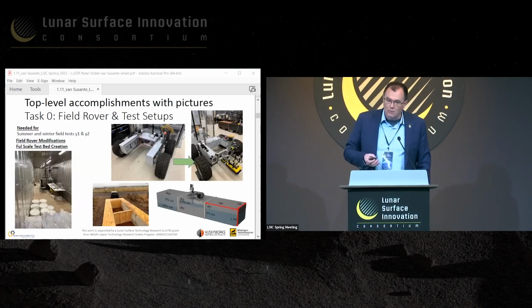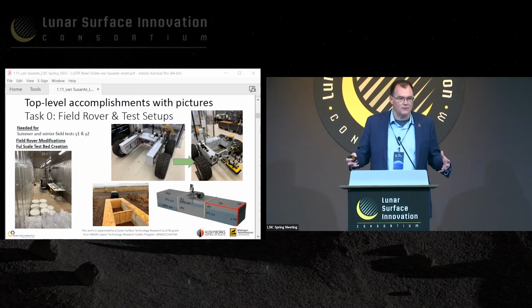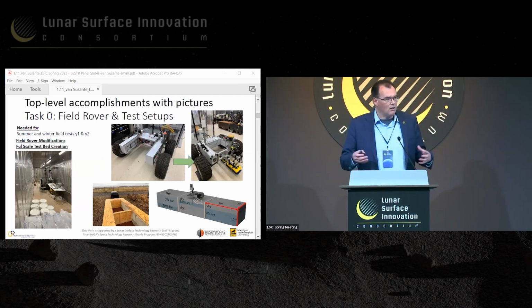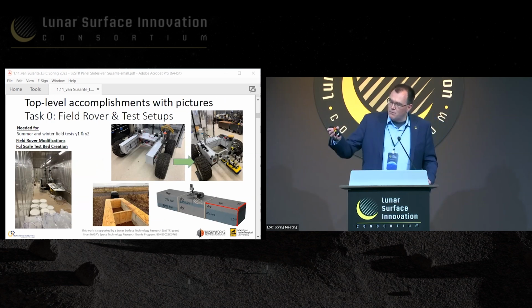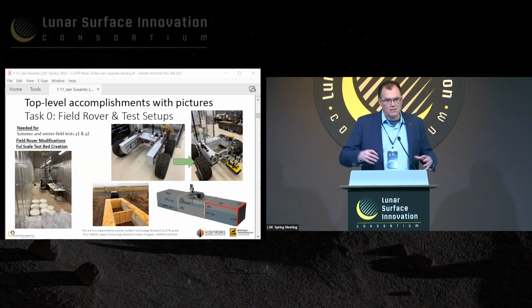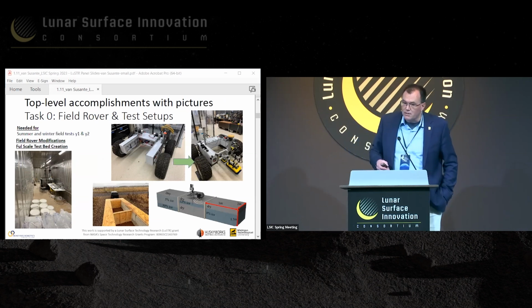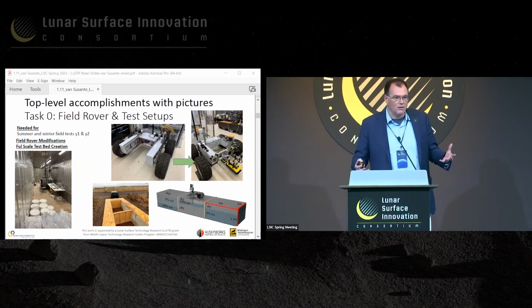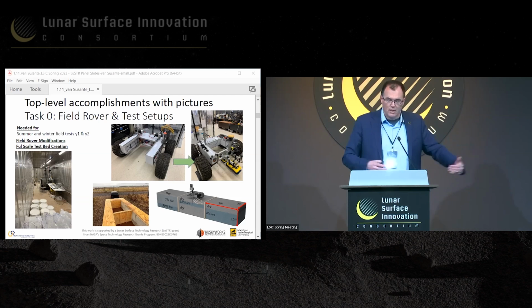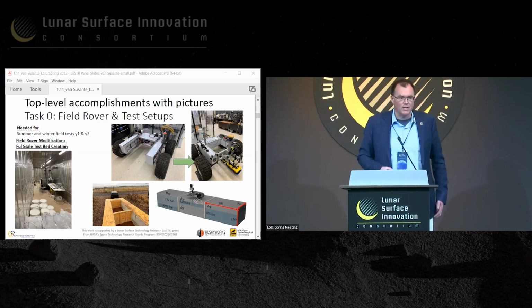Task 0 was really kind of a support task. We had to figure out all our different test setups for all these different activities that we're going to do. And so part of that was modifying an existing field rover so we could put the ground penetrating radar on there. Another one was building test setups for a trench that you can see at the bottom there. And another one, we're working on icy regolith, and so we needed to create icy regolith. And in the summer, that's kind of hard to do, although we get a lot of snow in the winter, the summer doesn't work. So we got a freezer container.